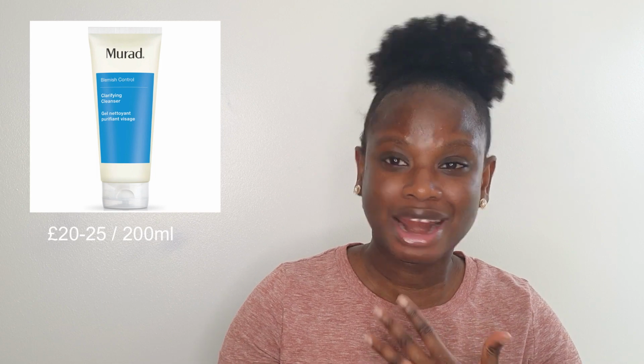So the second one I could recommend, you guys know I love this cleanser and I can't live without it, is the Murad clarifying cleanser. The reason I love this one is because of the texture of it. Number one, it's easy to basically squeeze out the bottle, and literally you get your money's worth with it.